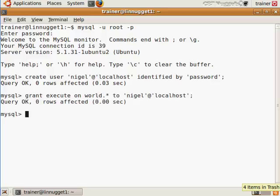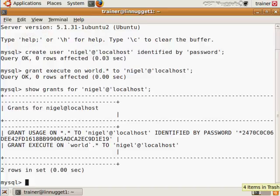Let's verify now using the show grants command. And of course we have grant usage, which is automatically given to any MySQL user that's created. This is going to allow Nigel to log into MySQL server and run a show databases. That's about it. We have a hashed password. We know what the password is in clear text, though. And then we've manually granted the execute permission on all world database objects.